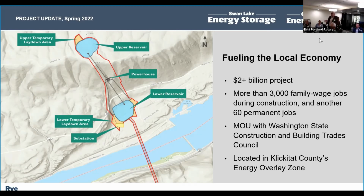1,500 minimum ongoing jobs after it's open? No, 1,500 jobs at Swan Lake during construction. That's a conservative estimate. Yeah, construction, but what's the permanent?